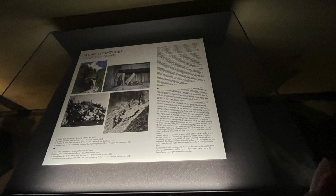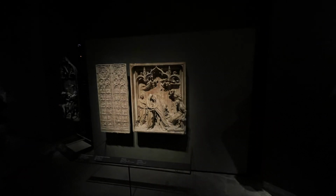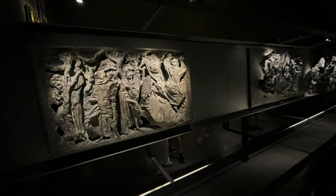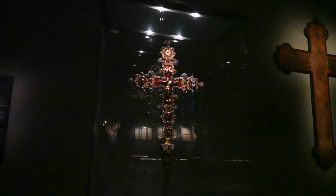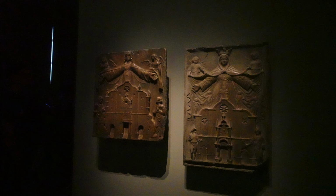The museum also shows some of the Duomo's stained glass windows. Here, we can see them at eye level and clearly admire the colors and designs. They tell stories from the Bible through light and art.